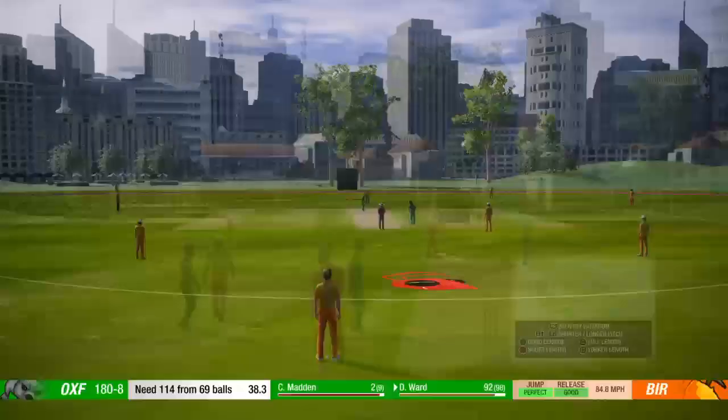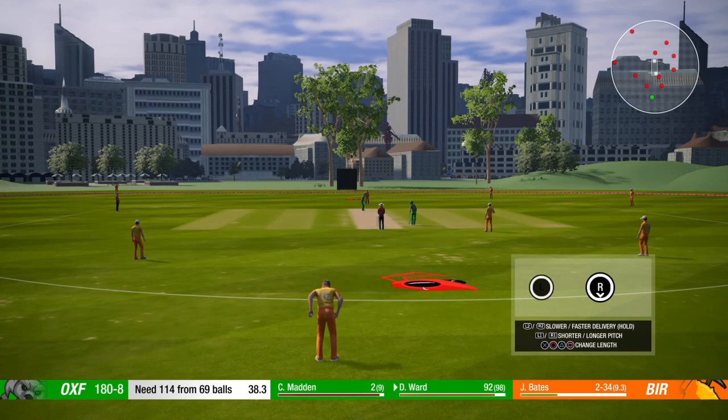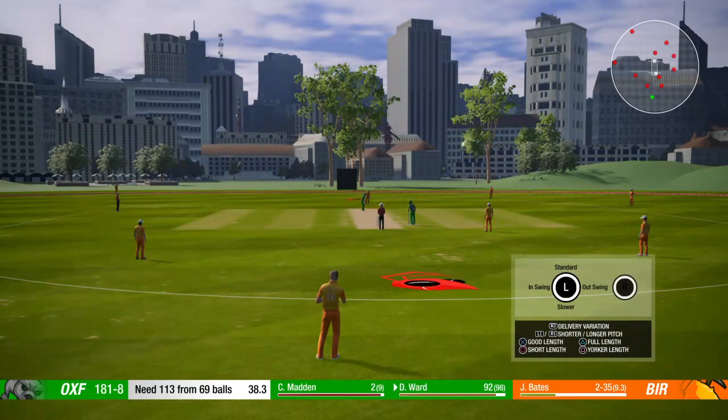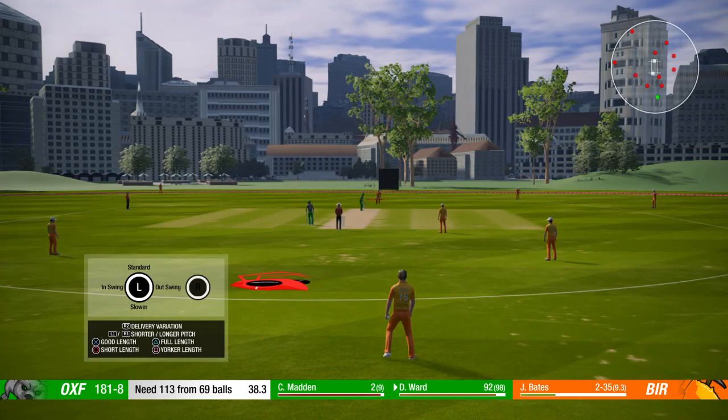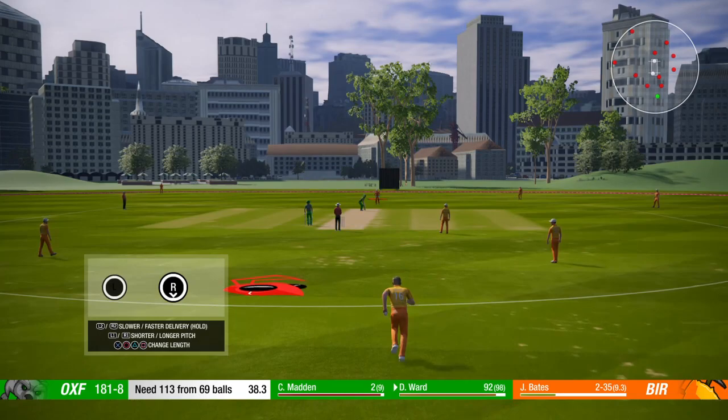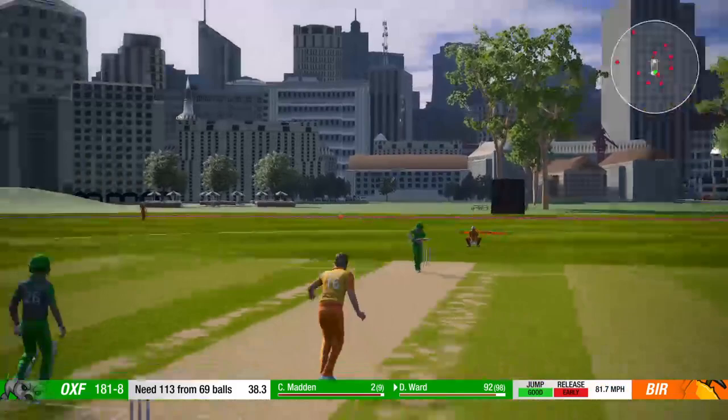Ward's back on strike again. I just need to be on an off stump line again, but that's going to be wide. Go back to going over the wicket again, but it's better. I want to come wide, just so I can, just trying to prevent.